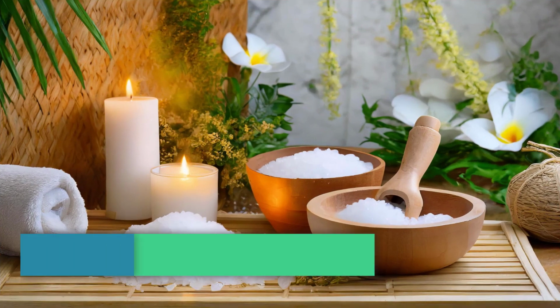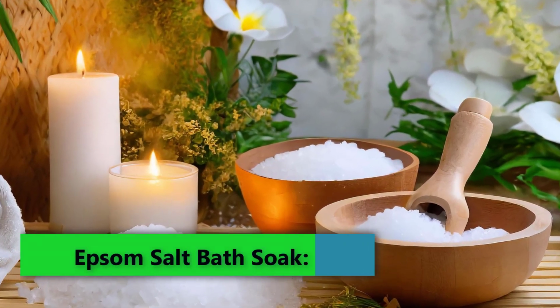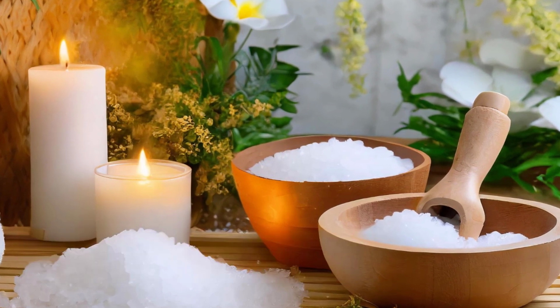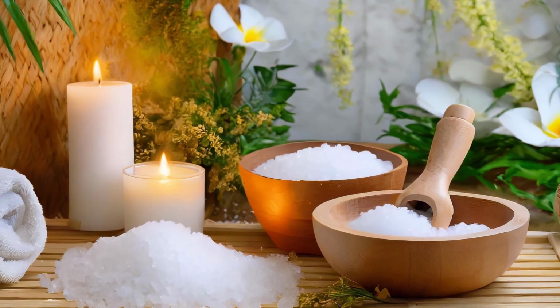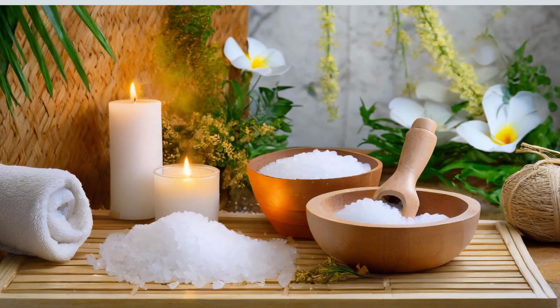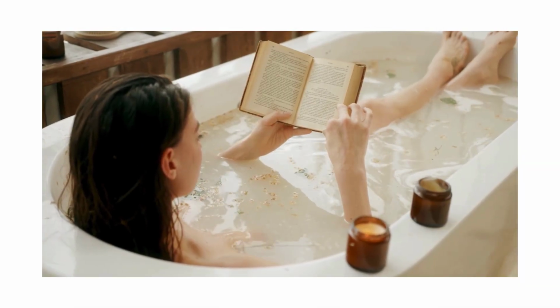Number 5. Epsom salt bath soak. Taking care of our well-being is crucial, and our next hack is all about promoting relaxation, the Epsom salt bath soak. Why Epsom salt? It's loaded with magnesium, a mineral known for promoting muscle relaxation and reducing stress.